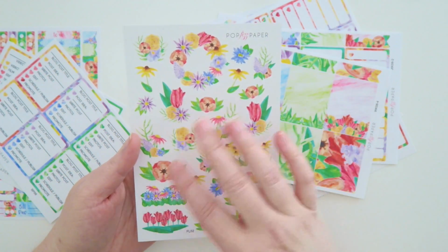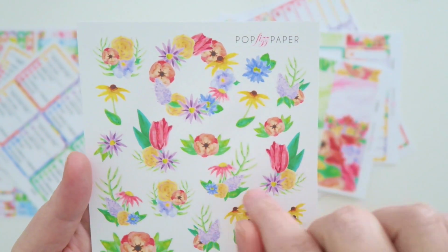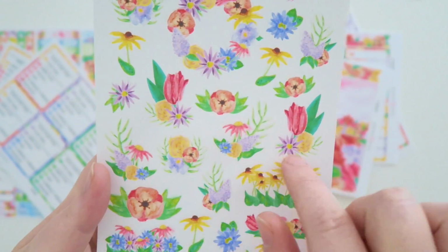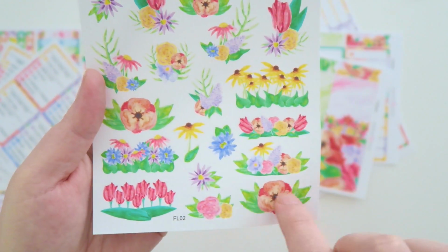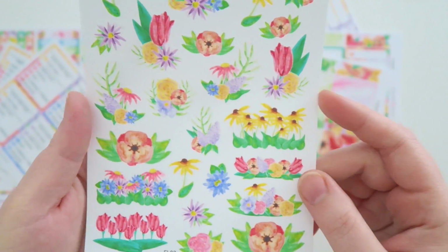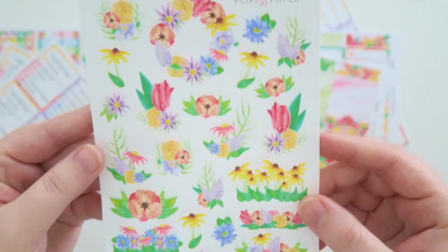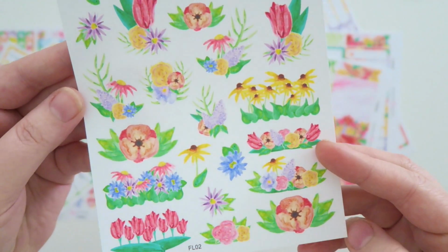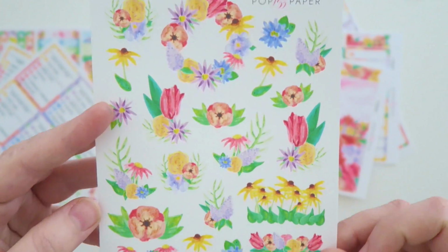It's a decorative floral set, and I think it turned out so beautiful. There's a wreath and single flowers and just bunches of flowers, so you guys can build your own little garlands or whatever you want to do. And then there are 7 longer configurations of flowers that you could use as headers or dividers on your planner or whatever, or just to decorate, whatever you want to do. I think it's super pretty. You can see how gorgeous the watercolor flowers are that Brooklyn did, and I had a lot of fun assembling them in a fun way. So I think these are super cool.